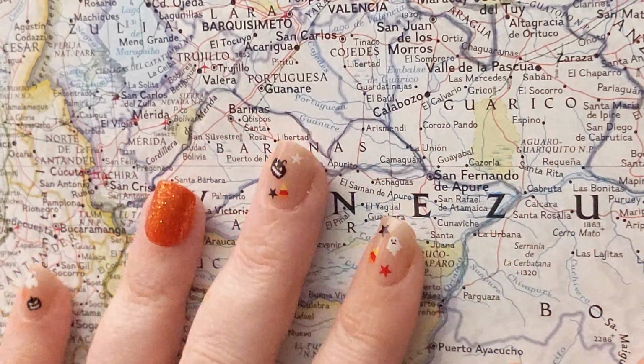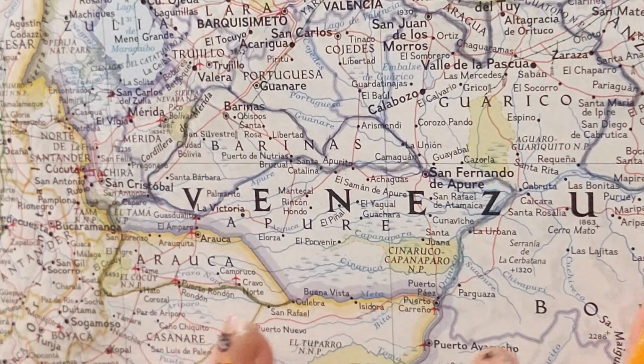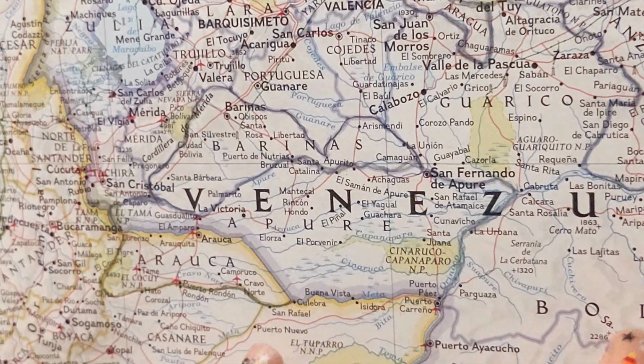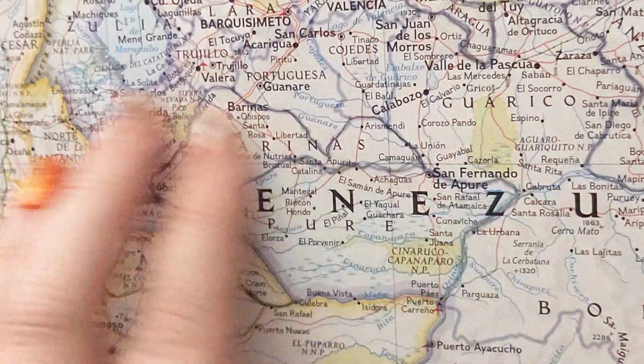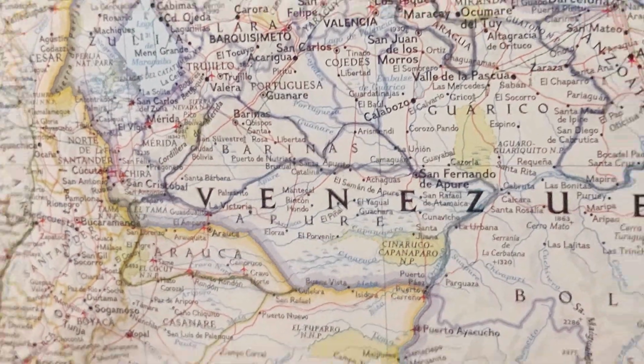So this is your map portion. But, yeah, we're going to see the beautiful Llanos and mountains and all of that tomorrow.